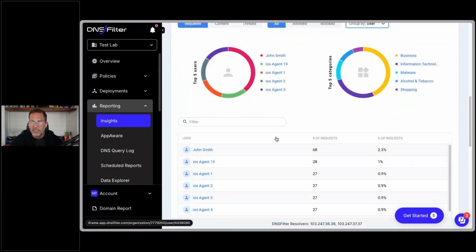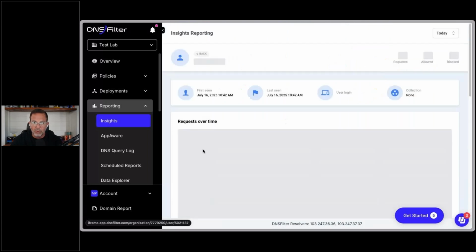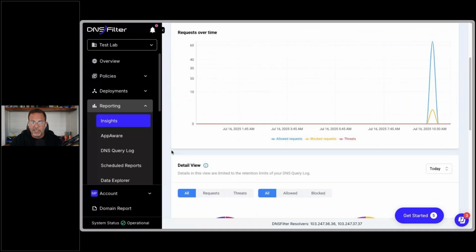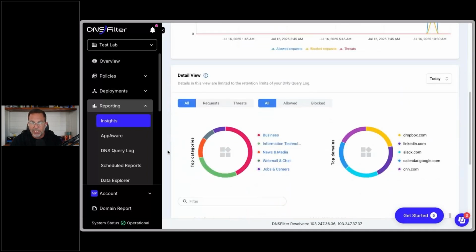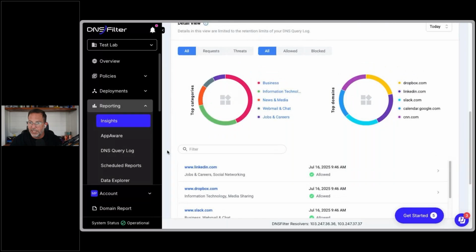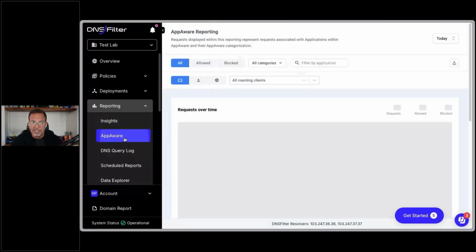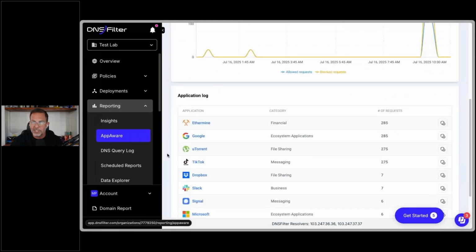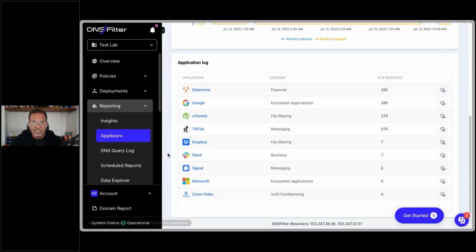So we can see what person did a thing. And each of these links in this table is like a sub report, a detail view of that particular person or endpoint. So you can get very detailed about what a specific person is doing. And you can also see the same kind of view with applications. So you can see what type of applications are being accessed on the network.